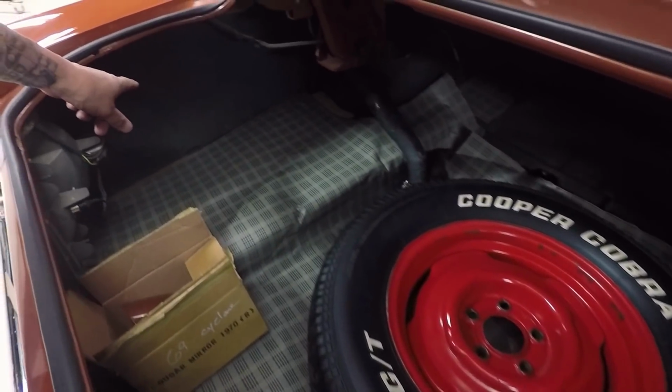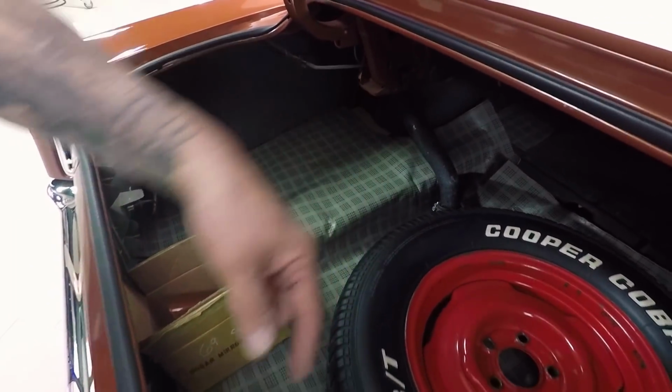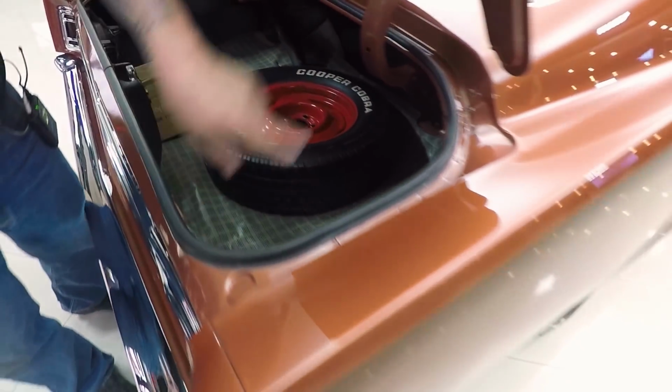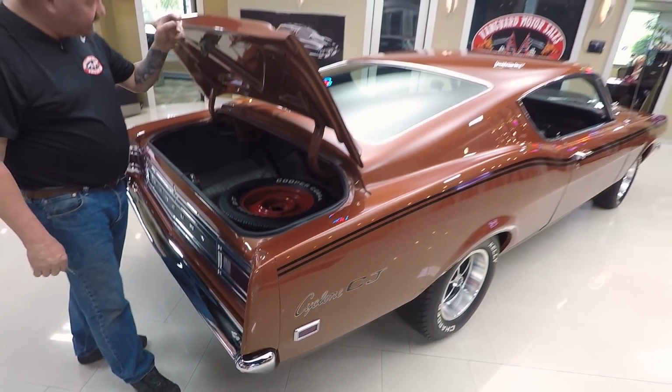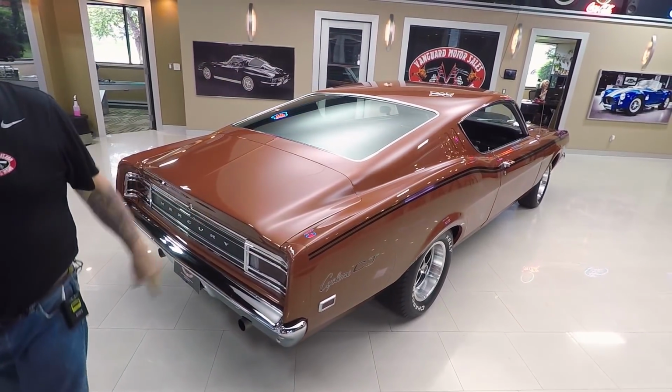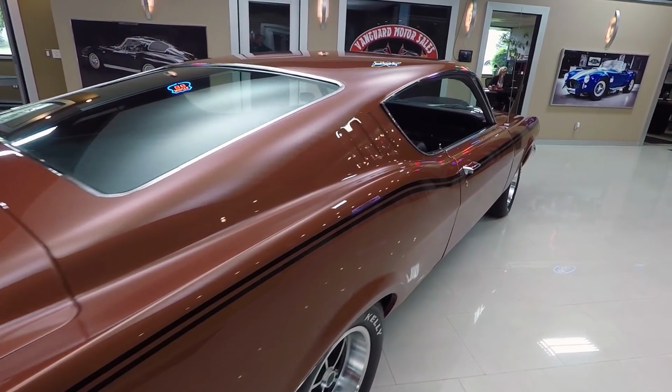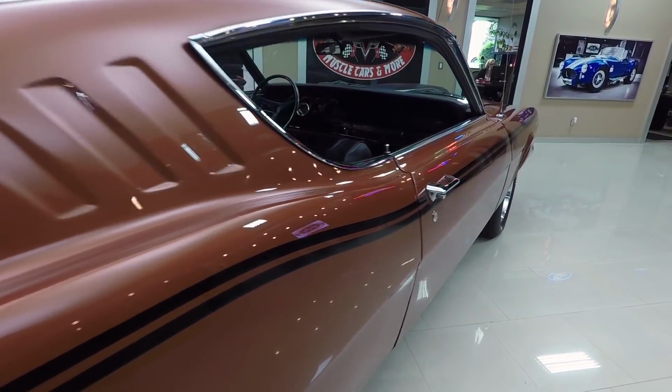Back sides of the quarters are nice and tight. The floor in the trunk looks good. All the paint work even down in here is looking good. The lips on the deck lid look good. When you look down the side of the car, you can see how nice and straight all the body work is. The fitment on the door looks great.